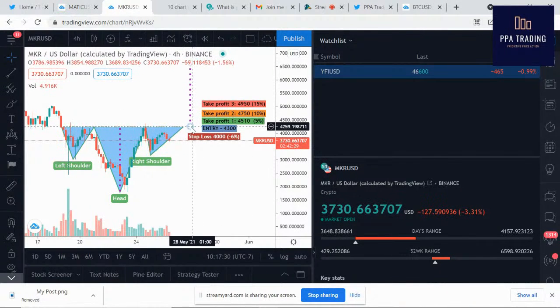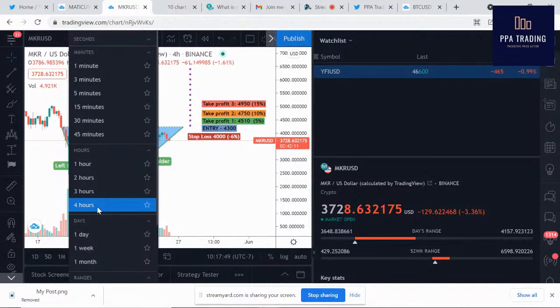So you're just going to take an entry right here and take profit 1, 2, and 3, about halfway. Stop loss is going to be right back here if it does fall back into the right shoulder for some reason. Now, it hasn't actually broken out yet. This is just something that we're predicting is going to happen, and if it does, that's where you're going to start taking these profits. So those are ones that I wanted to show you.